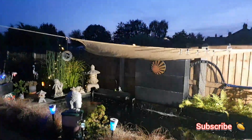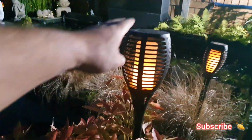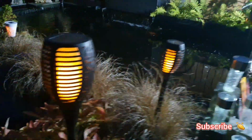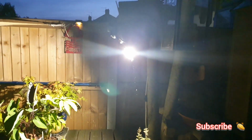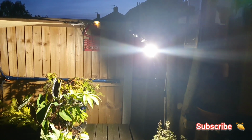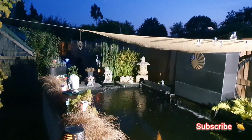So yeah, it's been a couple of days since my last vlog, so I thought I'd let you join me with the nighttime run. So let me flip you around. Here's the pond by night. These solar lights are really effective. I've got a big LED there. It's an LED, I think it's only 10 watt, but really powerful. Got all these lights.